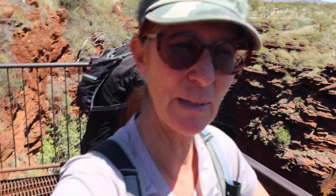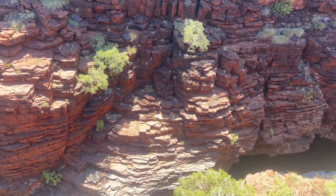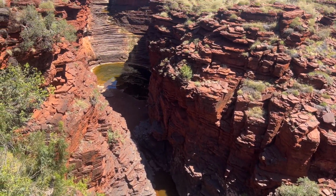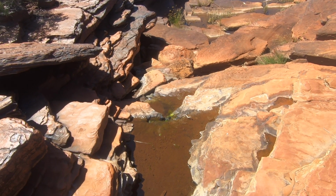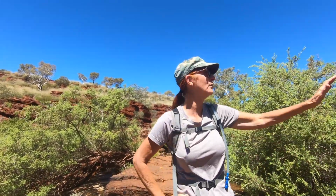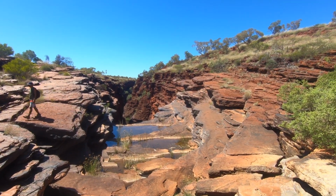Unfortunately, the waterfall is not running at the moment. It's obviously too dry, but we're on this steel platform and the views are just something else. Just a trickle of water at the moment in the Joffre Falls. I think it's quite fascinating how the water just meanders its way down through the countryside and then all of a sudden creates this incredible gorge. Like that gorge is like 100 metres deep or something.